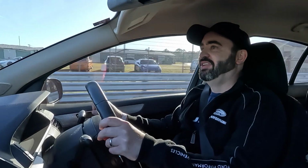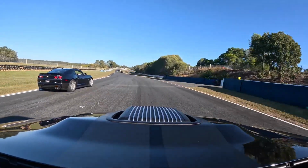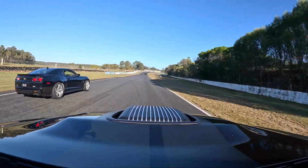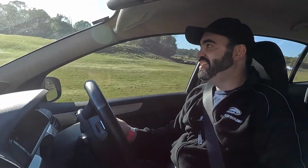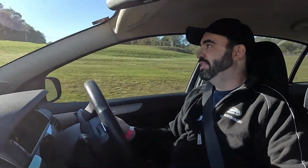Got me off the line there. I was too nice to him. But no, it's quick too. It is quick too. A couple little cosmetic things: a chin spoiler, HO chin spoiler, the shaker, and then the DJR style boot lip spoiler.